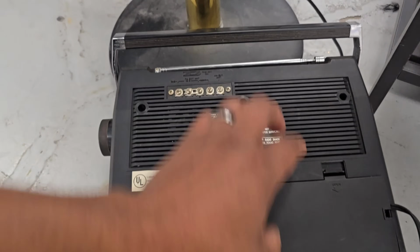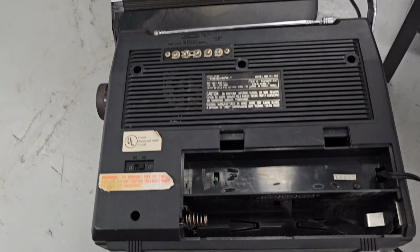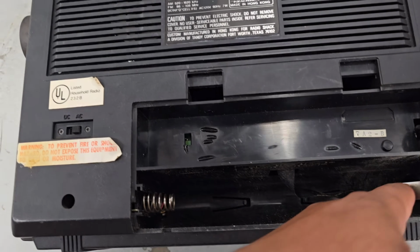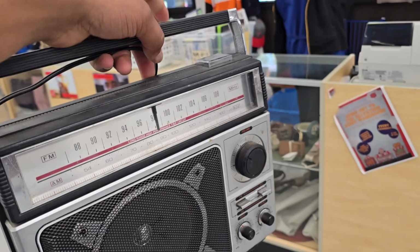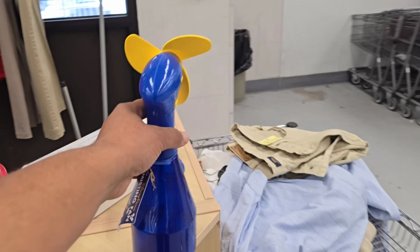And that compartment's clean, huh? Let's see that compartment. Ooh. It's a little corrosion there. It's not too bad. If that works, I think that should go for 30 bucks. We'll see. Okay. I get that, and then I got the misting fan.